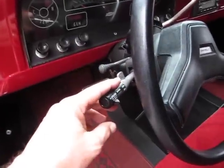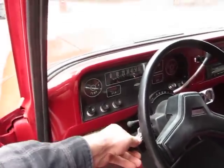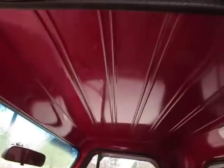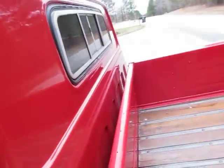It does not have cruise control. Tilt steering does work, and the turn signals, I believe, do work. Inside the truck looks great. I also have something else that I would definitely personally do.